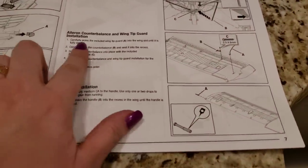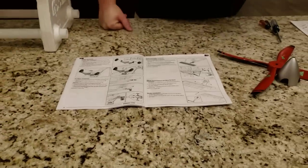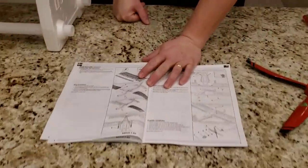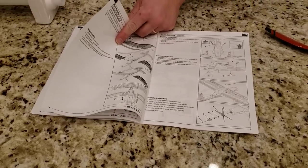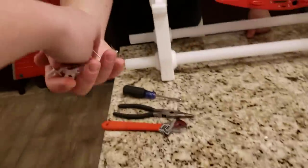They probably jump straight into that stuff, but this aileron counterbalance and wingtip guard and handle. Yeah, they're talking about doing that stuff at the end, but we can do it now while it's upside down. Okay. Why don't we just do it now? It's not going to change anything. It's just antennas. Okay, so the bent antennas right there, camera crew, all three of them, please.